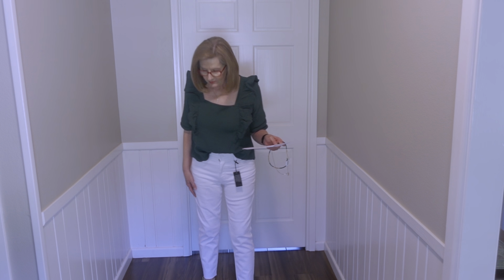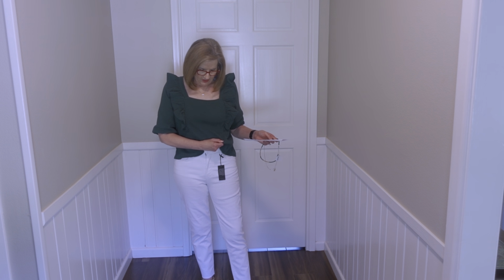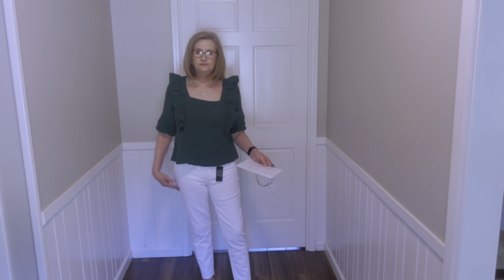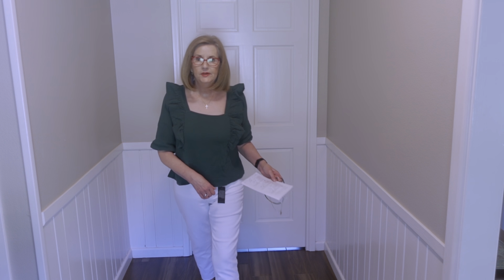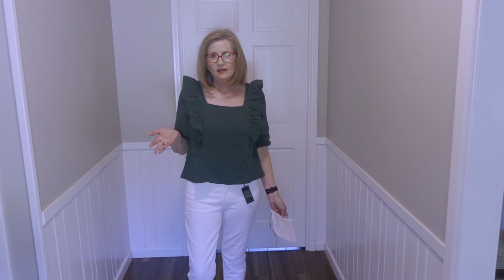This top is just not doing a thing for me. What do y'all think? Especially if I untuck it, it's just kind of, I don't know. See the material. To me, it's pretty in theory. It just doesn't do anything for me. And I'll watch it back and see.